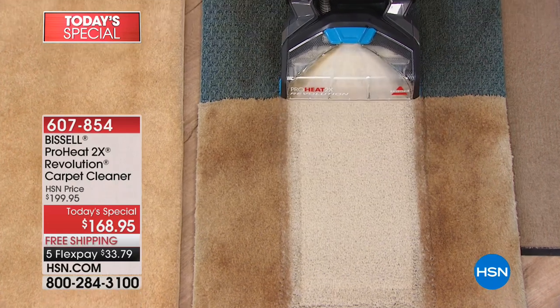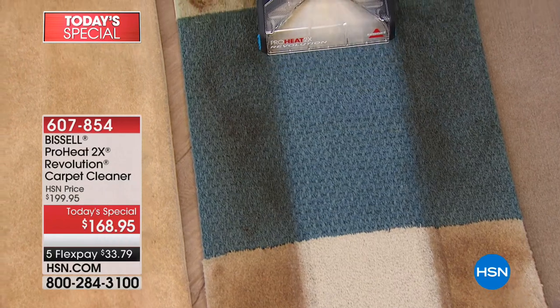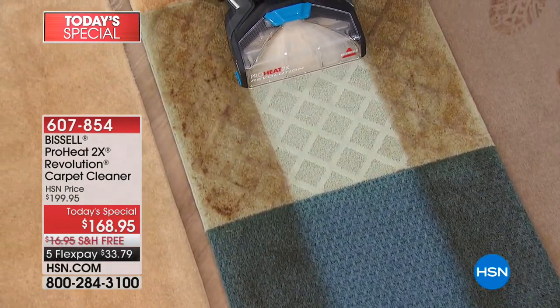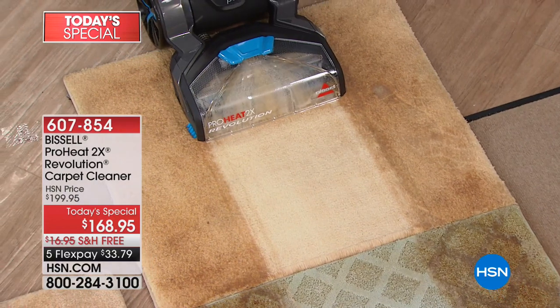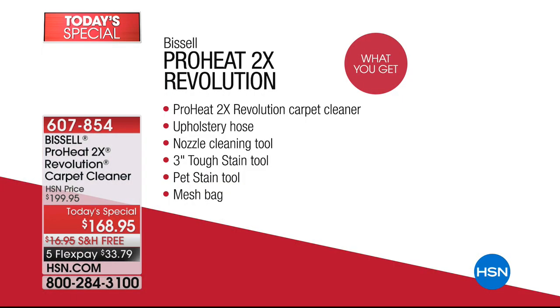Truly sanitized and refreshed carpets to fight back from the winter weather, the wet weather, the dirty weather, and revitalize and refresh all your carpets, your wall to wall, your rugs, and your runners. And do it instantly and immediately in one pass without renting a mucky doctor from the grocery store.